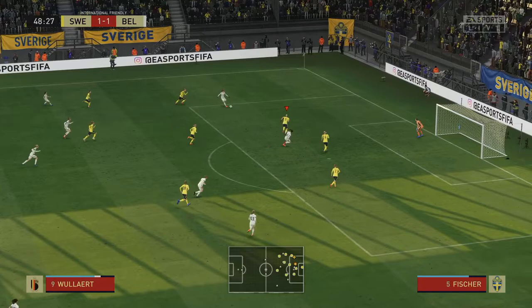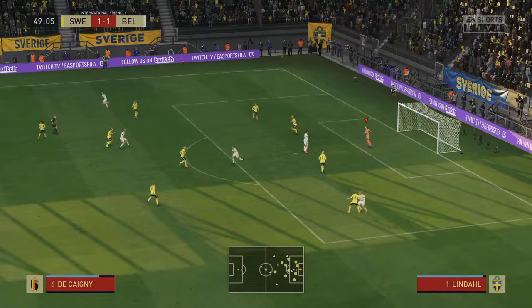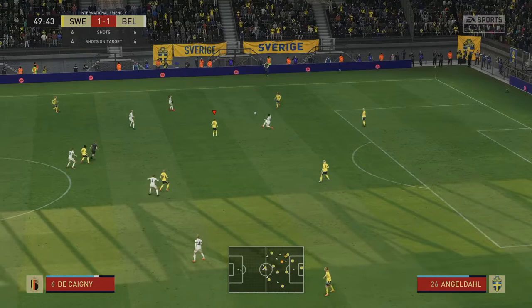Is she going to score? Oh, good work to deny the opportunity. Well, the stats back up what we've seen so far. Some good attacking football, chances for both teams, and plenty to enjoy. Let's hope for more of the same.